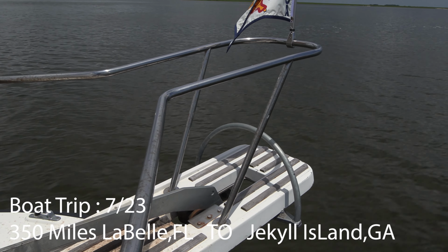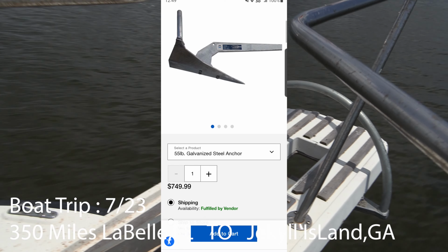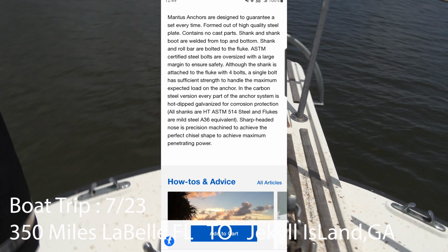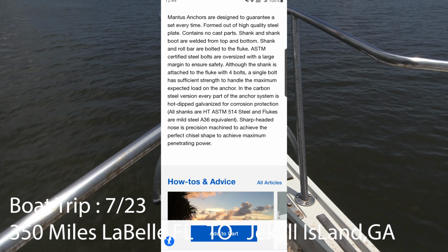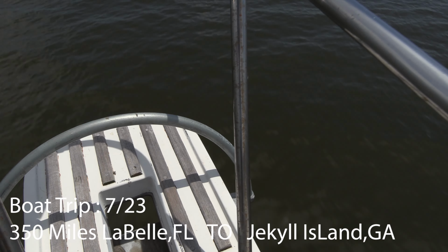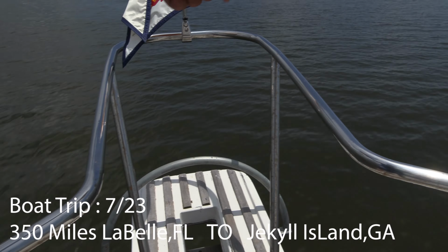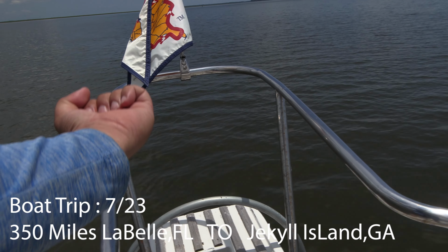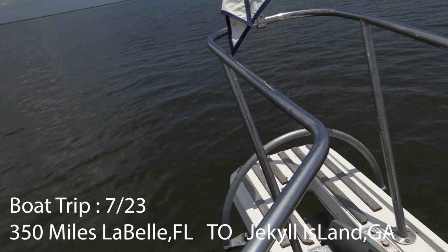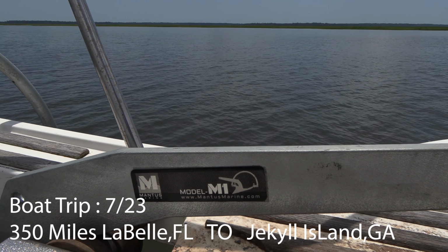I have a new anchor. This is a Mantis M1, 55-pound anchor. The reason I went with a Mantis M1 is it has this roll bar, which allows the anchor, if it comes out, to hit the roll bar, roll back over and hook if it drags or anything. This is the Mantis M1.